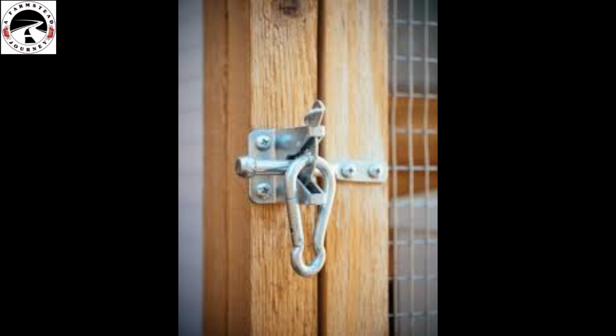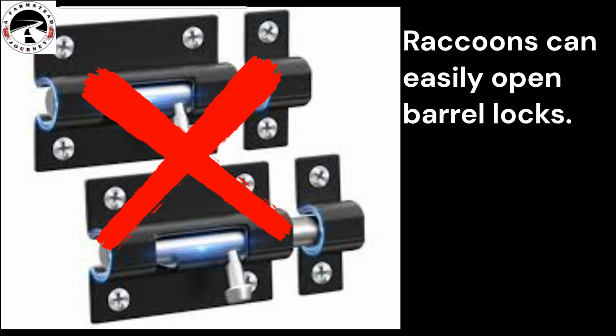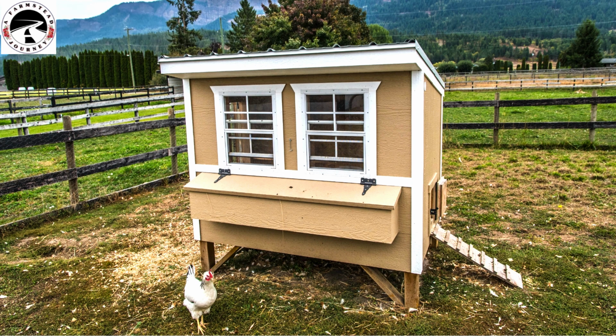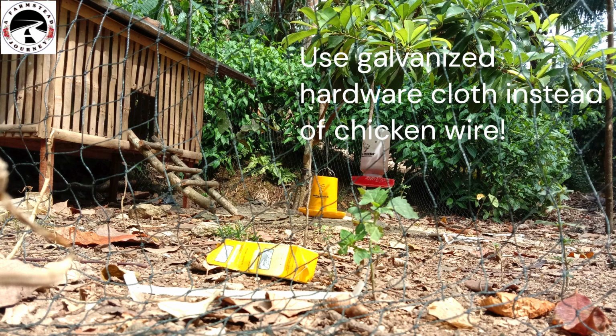Use padlocks or carabiners for added security. Avoid using sliding bolt locks because raccoons are very adept at opening them. Elevated coop. Elevate the coop off the ground to make it harder for predators to access. Use sturdy supports and ensure there are no gaps or openings underneath where predators could squeeze through.